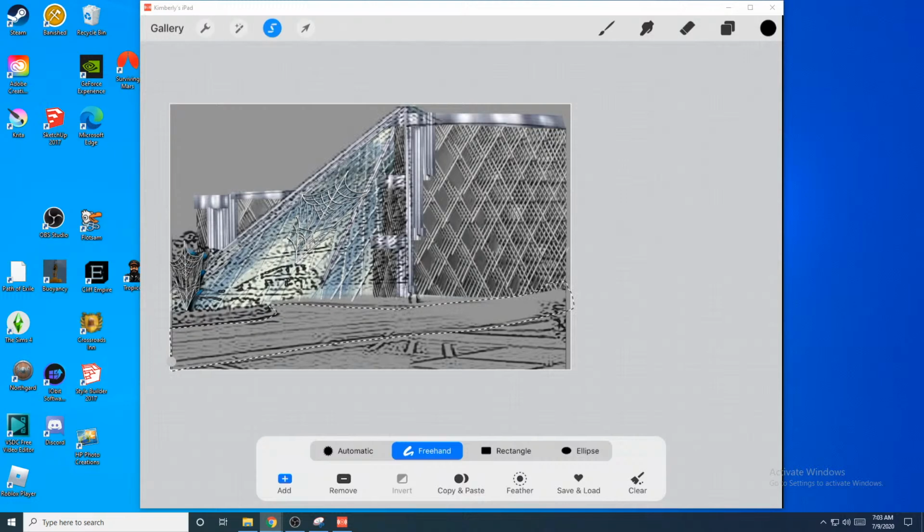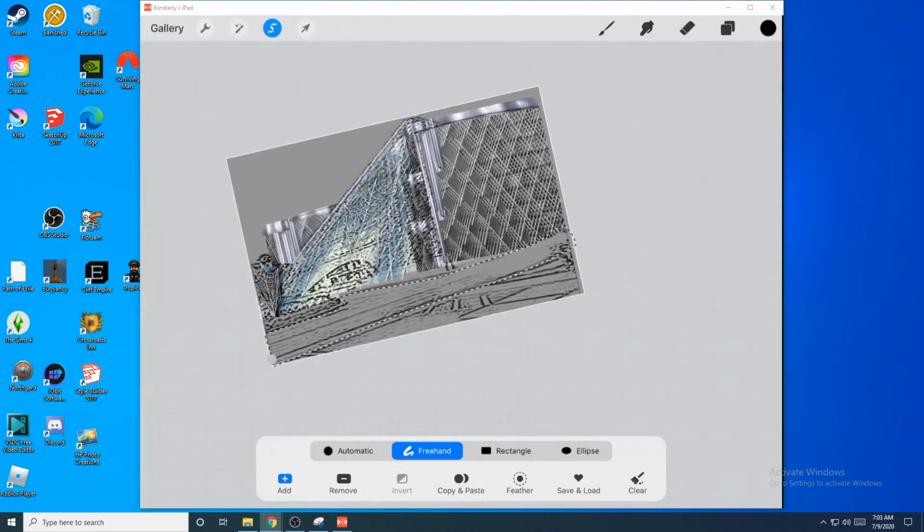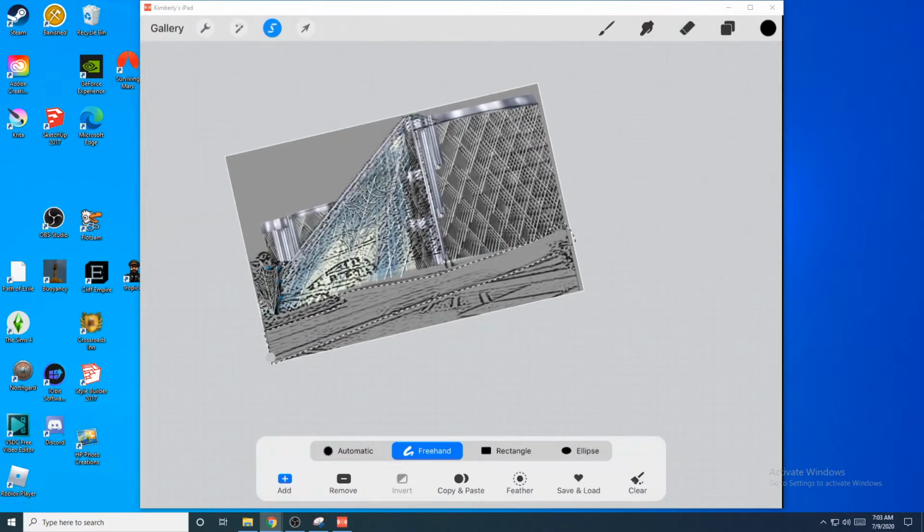Now, one of the things I like doing is creating a rectangle and then distorting it to where I need it. I'm just going to make this big so I can get that in there.